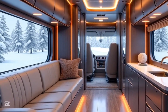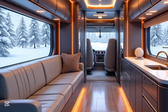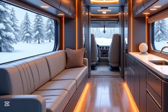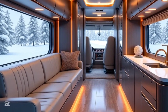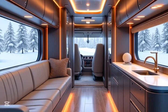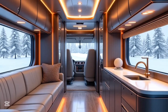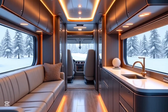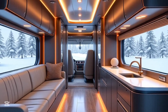As we head toward the rear, the master bedroom offers true comfort. A king-size bed with premium mattress, overhead storage, side wardrobes, and reading lights create a relaxing retreat after a long day of travel. Some configurations may even include a slide-out section to expand the sleeping area for extra space. The bathroom continues the luxury theme with a spacious shower cabin, modern vanity, stylish fixtures, and high-quality fittings that feel more like a boutique hotel than an RV.